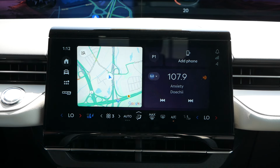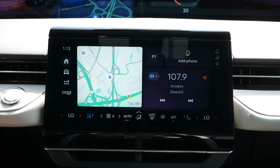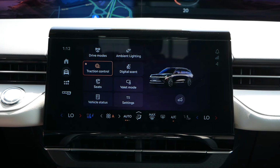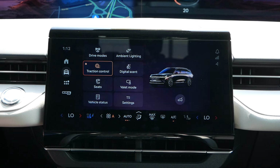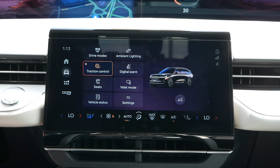Now, on the left side of the screen will be quick access icons once again for your home screen, but then also your vehicle settings. So from here, you have your drive modes, ambient lighting, traction control, digital scent, which Lincoln is telling me nothing is loaded into the cartridges. I disagree, because this vehicle or the interior has a very distinct smell to it, which is very classy in my opinion. Then your valet mode, vehicle status, and then of course vehicle settings, which you can scroll through all this on your own time and at your own discretion.